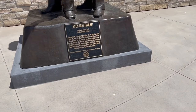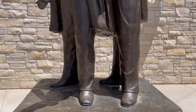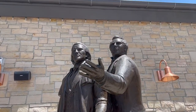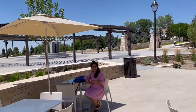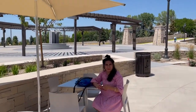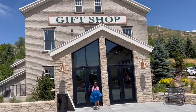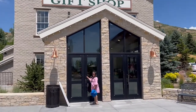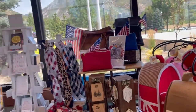You will also come across a monument of Joseph Smith and Brigham Young, the first and second president of The Church of Jesus Christ of Latter-day Saints. Now, we're going inside the gift shop, my favorite part of the tour, where you get to see a lot of native products and cute souvenirs.